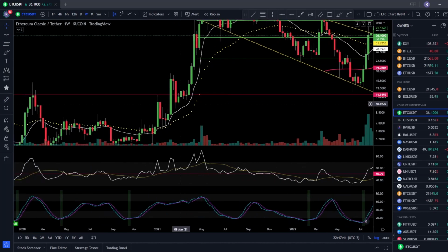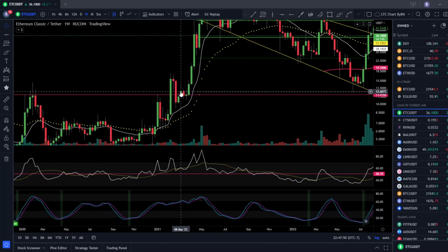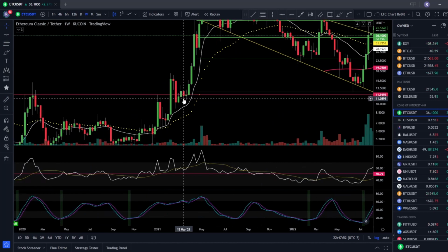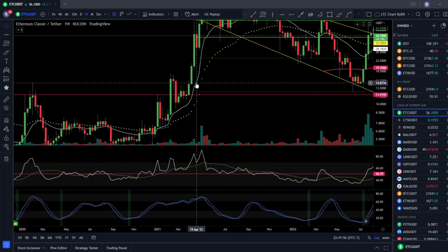Let's see what happened over here. We went up, we hit it, but it took 2 weeks. We came up and we didn't even close above it until another week later. We finally closed above it, and then we even dropped back in a couple times and finally broke out again. It was just waiting for the moving average to catch up, is really all that's going on here.